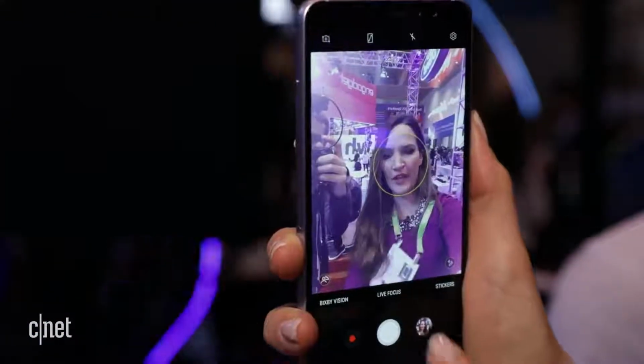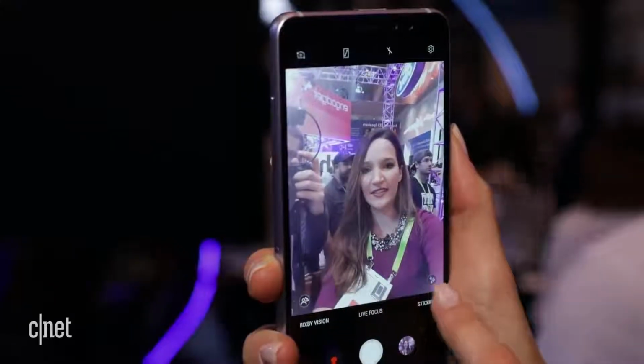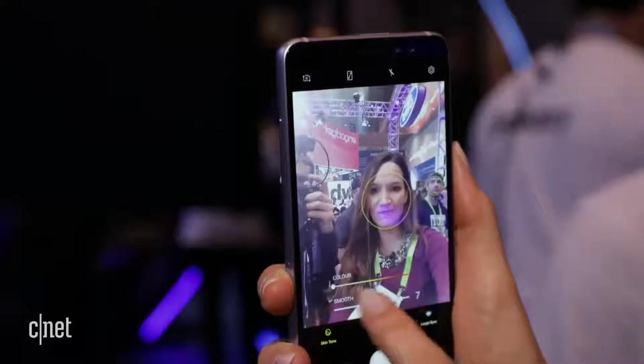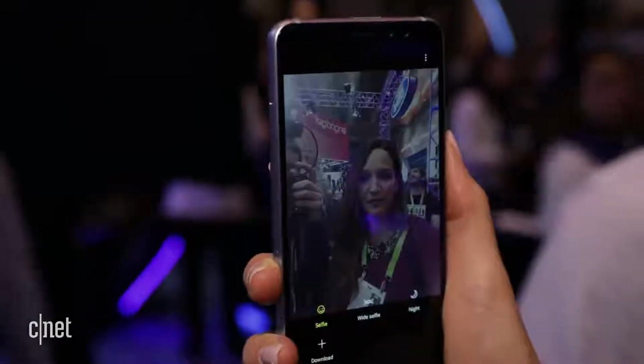You can achieve the same live focus effect that we saw on the Note 8, which uses the two cameras to create that blurred background effect. And it's equipped with Bixby Assistant.